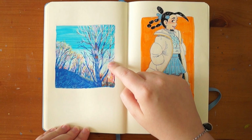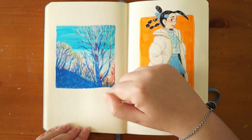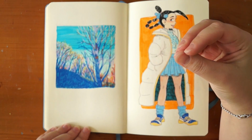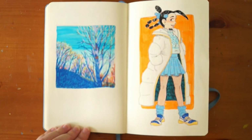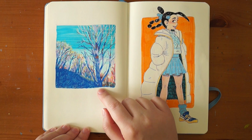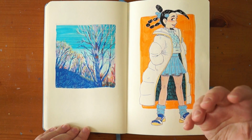This was a sketch of a photo that I took in the beginning of January. It was one of those really super cool mornings where it's really refreshing and crisp, but then the sun was shining on the tops of the trees as well. So it looked really beautiful. And I tried to kind of capture it here. It didn't really work, because the intensity of the colors was really strong.